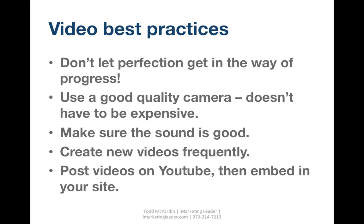And that's the next bullet point, is make sure the sound is good. Nothing worse than finding a video after searching that you think you want to listen to and hear about, and you bring it up and you just can't hear the person talking.